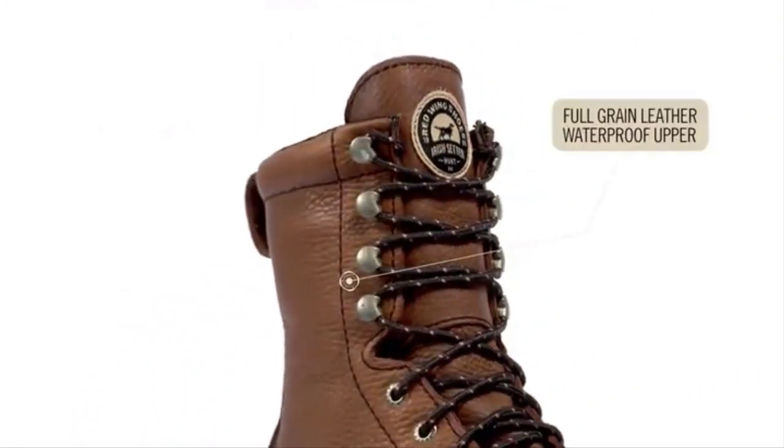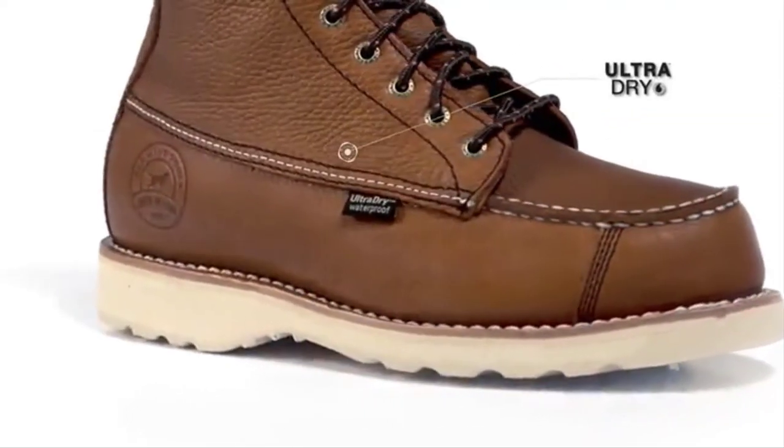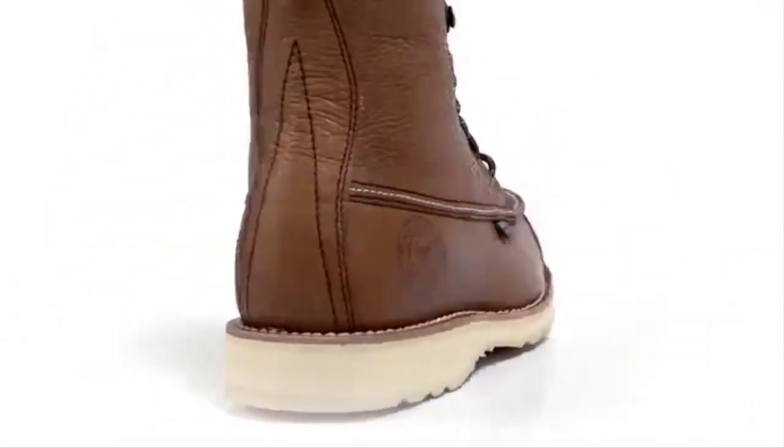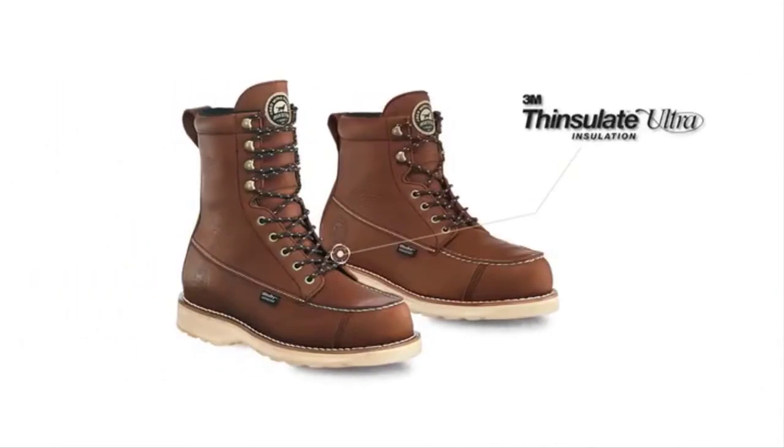It all starts with our classic full-grain waterproof leather upper that is combined with our ultra-dry waterproofing system. This combination is guaranteed to keep your feet dry in the field. 400-gram Thinsulate Ultra Insulation was added to two styles for those days where you want a little extra warmth.